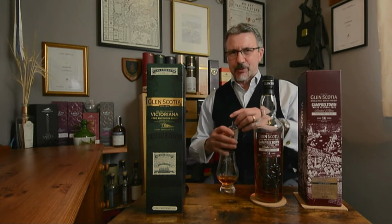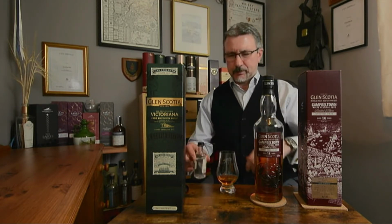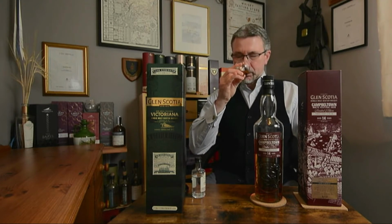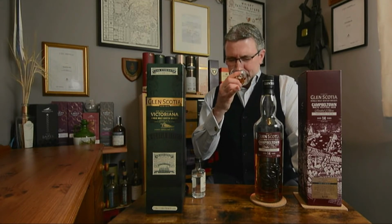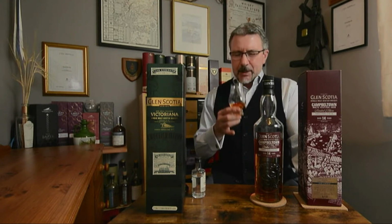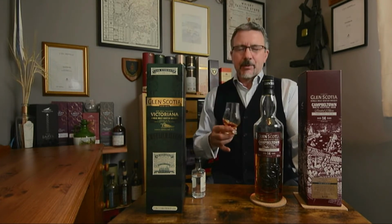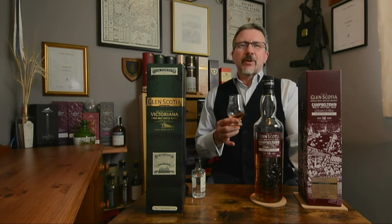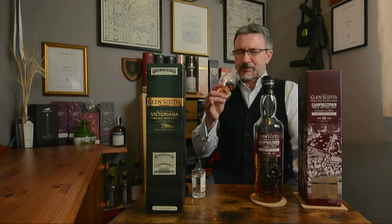I'm going to put a little bit of water in now. Not too much. Let's see if that opens it up a little bit more. Got those nice oranges, sweet apricots, black currants, beautiful soft subtle oak. That's that bourbon cask, and the tawny port. Beautiful marriage.